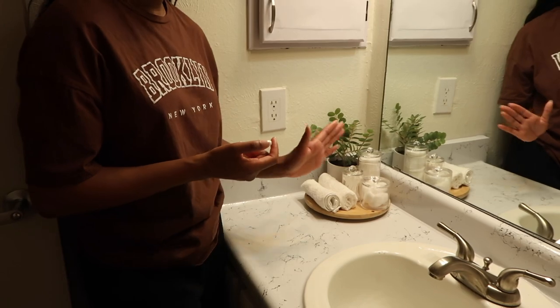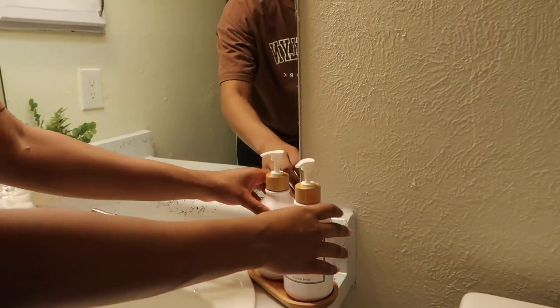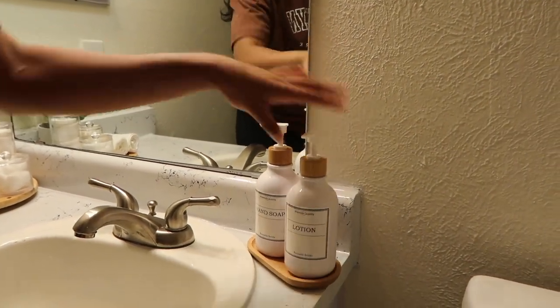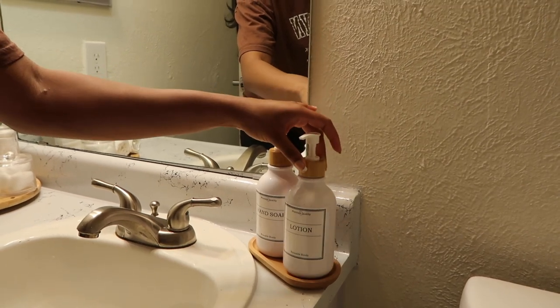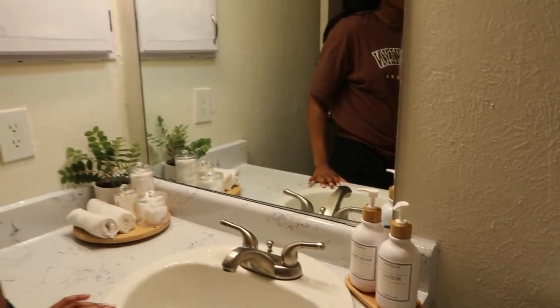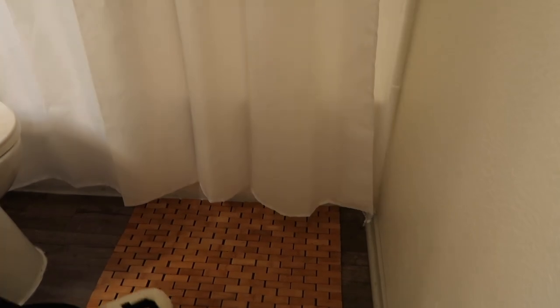And then I have a little plant right here. And then on this side, I bought this tray. If y'all were watching the videos, you know exactly where it's from. So I got the tray, and then I have the lotion dispenser as well as the hand soap dispenser with the labels, of course. We just have a simple white shower curtain, and then, sticking with the theme, we have a bamboo step out mat instead of just a regular rug, and then we have our hand drying towels here.